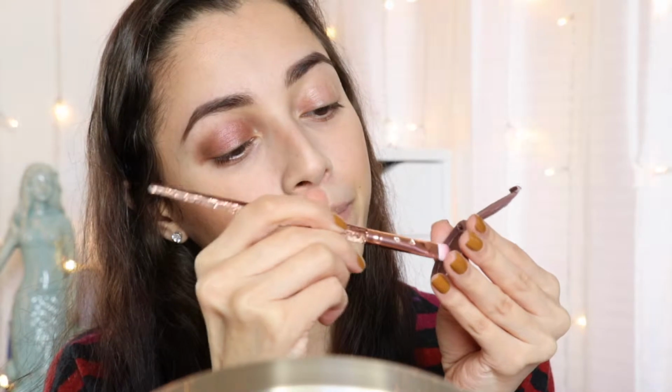And then with no product, I'm just going into the crease, going back and forth. I like how the shadow, you can do a light hand or you can pack it on and make a deep color for the lid. Now I'm going to take this beautiful brush and dip it in and apply it on the lid, well, the lash line, to smoke it out.